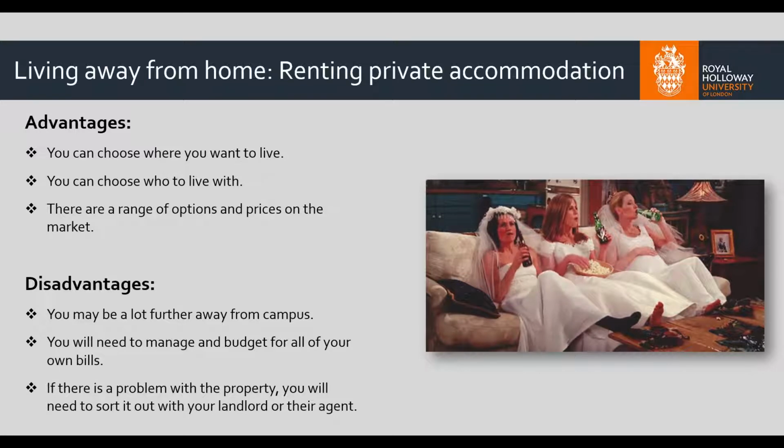And finally, if there's a problem with the property, where you're living, you'll have to sort that out with the landlord or the agent. So it's not a case like with halls of residence where you just ring up the halls of residence team and they'll come down and sort everything out for you. Or if you're at home, you just grab your parent or carer and they'll be able to come and help you sort something out. With this, you're going to have to contact your landlord or the letting agent to get things sorted, which can sometimes be done really quickly if you're lucky to have a really good agent or a really good landlord, but also may take a little bit longer.